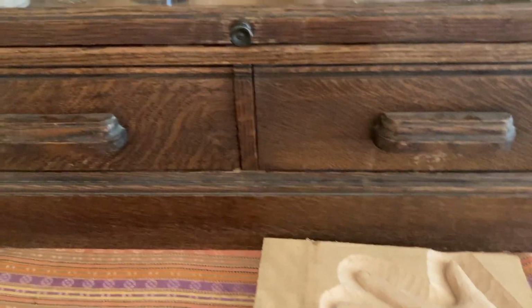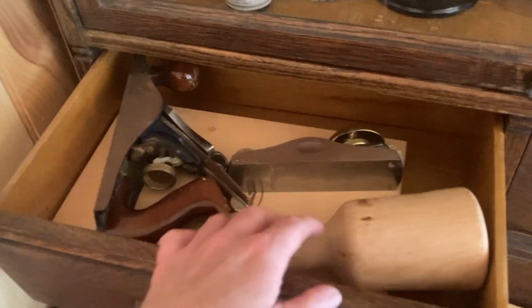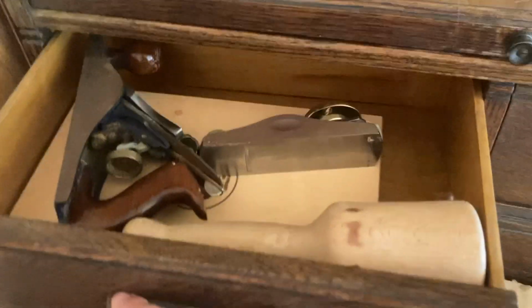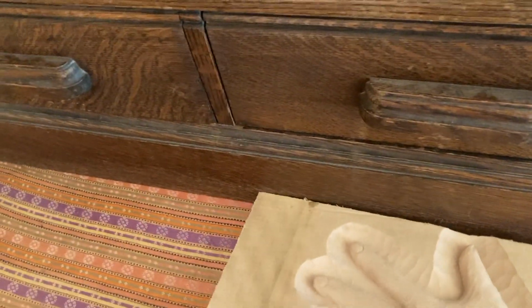We have a liquor cabinet, of course, and various carving projects. And in the liquor cabinet, you have chisels and mallets. So my tools are kind of tucked away everywhere right now.